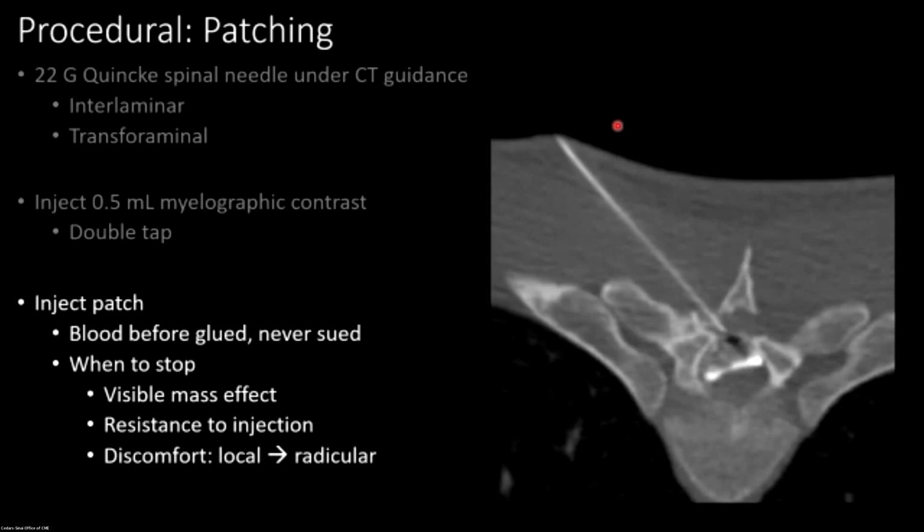And if you do the blood first, at least anecdotally, I get a lot less anaphylaxis that way. And there's a little bit of research coming down the pipeline that sort of helps bear that out. You stop pushing material based on a couple of feedback items that you have to work with. One is the picture if you're doing this under CT.